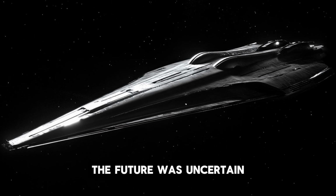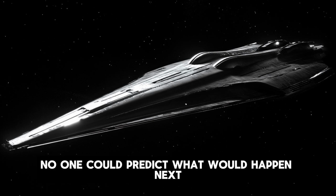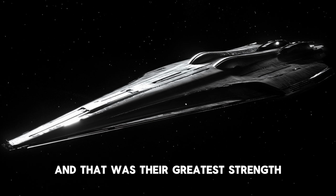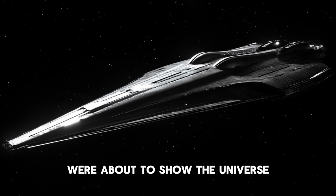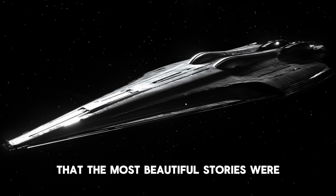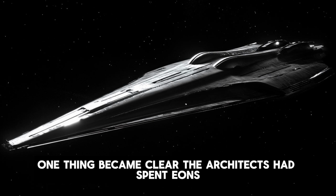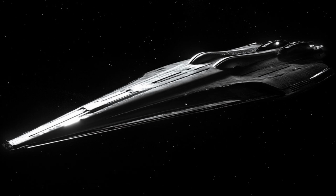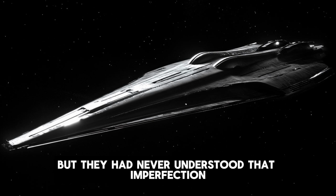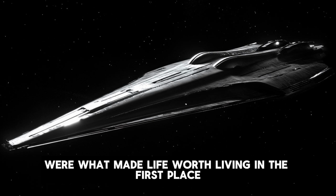The future was uncertain, but that was exactly how it should be. No one could predict what would happen next, and that was their greatest strength. The species that defied fate were about to show the universe that the most beautiful stories were the ones that wrote themselves. As the Allied fleet prepared for its greatest battle, one thing became clear. The architects had spent eons trying to perfect their control over reality, but they had never understood that imperfection, uncertainty, and free will were what made life worth living in the first place.